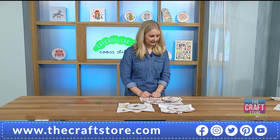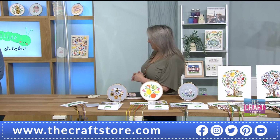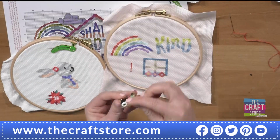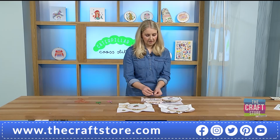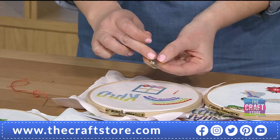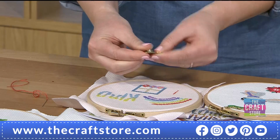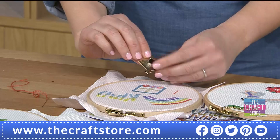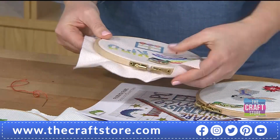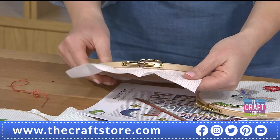So for anybody that's unfamiliar with these, how do we attach them to the fabric? So it will come like this on the backing card. They're all stamped on the back, and one half of the magnet is really securely glued down, and then the other one just attaches. So all I would do is slide that off, and then it simply clips on. So you can move it around. One on the bottom, yeah.